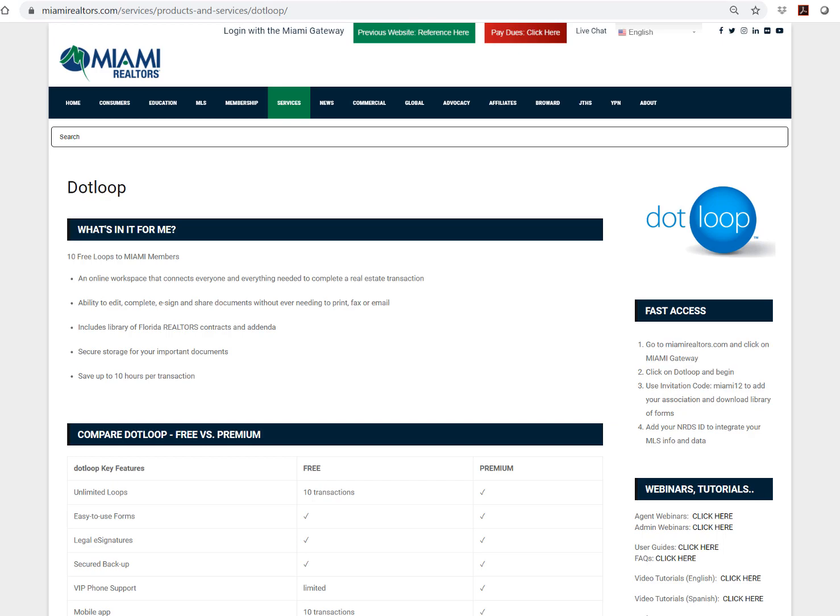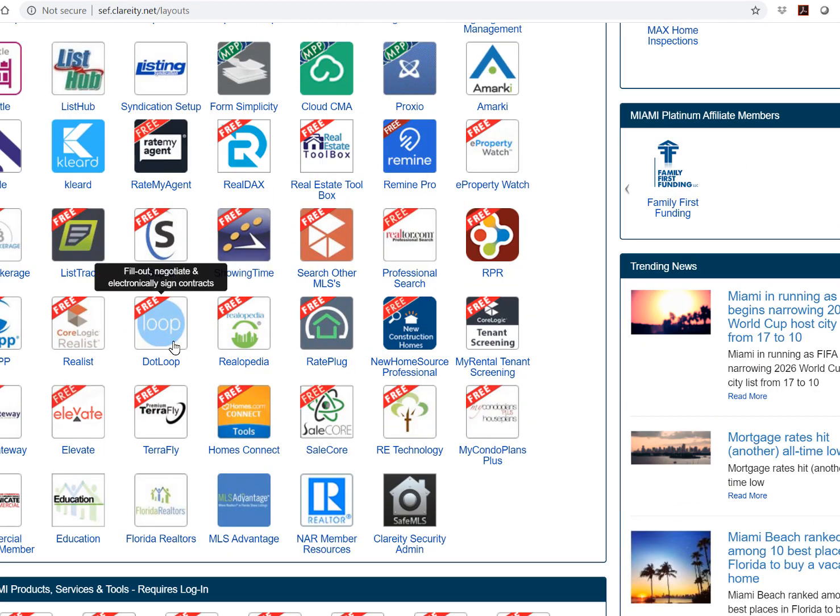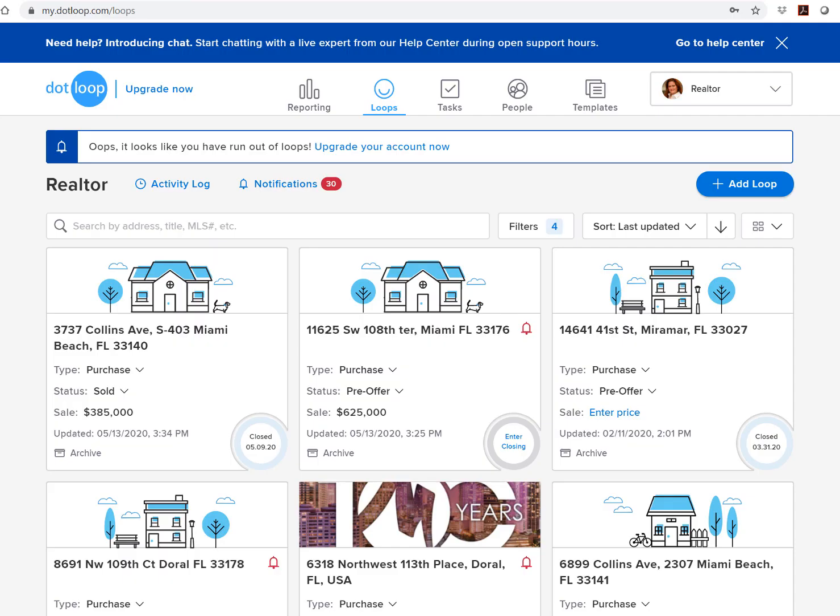To log in, start by clicking through the gateway, finding the dotloop icon, and get started and ready to use.